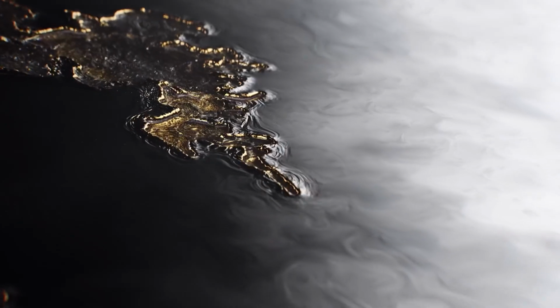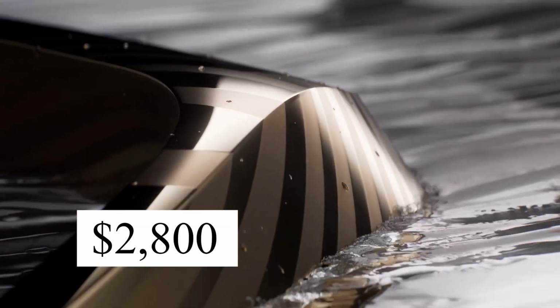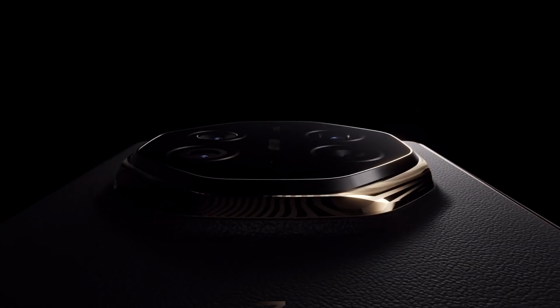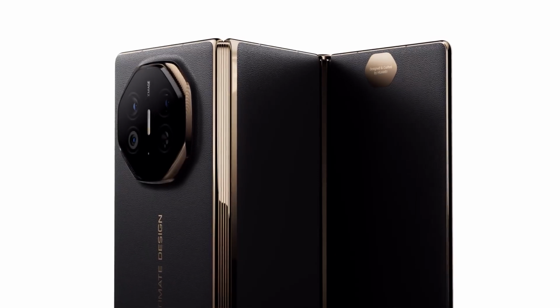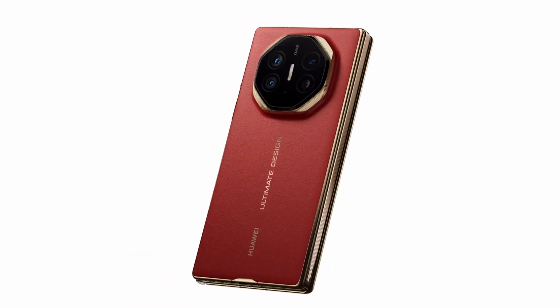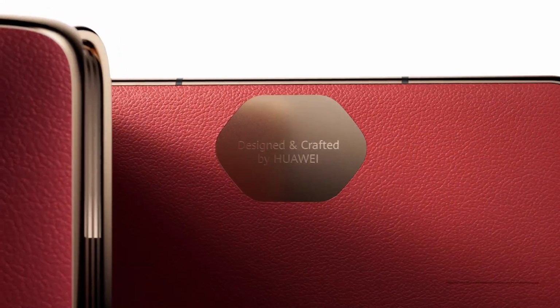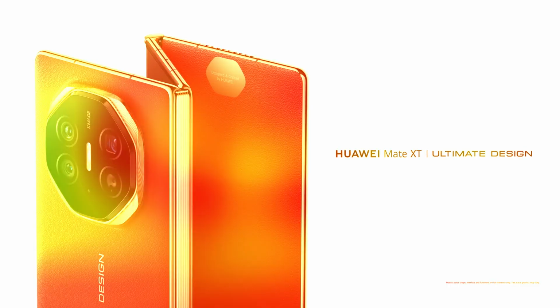The Mate XT is available in a range of configurations, with prices starting around $2,800 and going up to $3,370 for the highest storage option. While it's not cheap, it's clear Huawei is aiming to set the bar high in the foldable space. And while it's currently only available in China, it's making waves globally, giving Apple and other competitors a serious run for their money. Number 2.